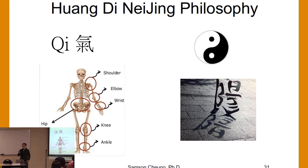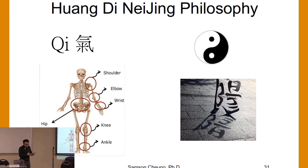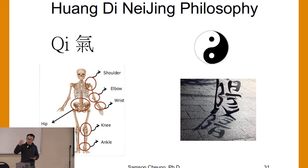So this book, Huangdi Neijing, gives us the wisdom rather than knowledge of the medicine and of our body and of the heaven and earth. From that, we look at our patient as a whole, not just a cell, okay? So that is one thing.